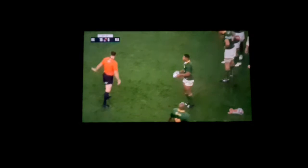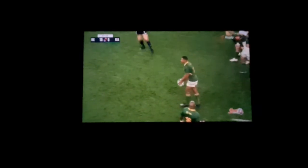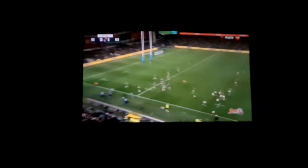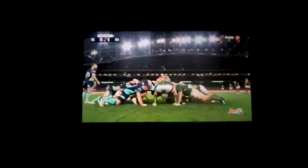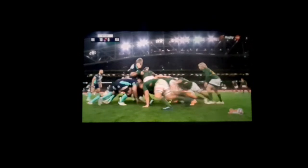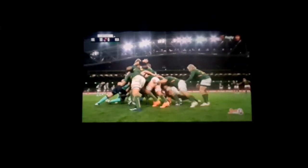And you saw what Ox Nché did, just got underneath his chest, cut the oxygen supply. What happens? The head pops up. So Ox Nché already winning the hit underneath the chest. Up there, Bealham bails out of the contest. Springbok pack also moving forward.